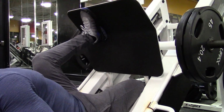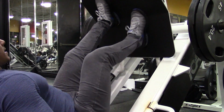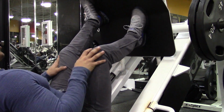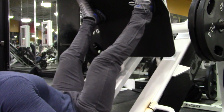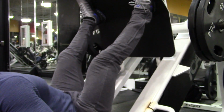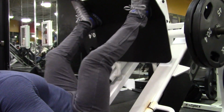So what that means is that's pretty much going to cause injury. You don't want your lower back to come off the pad because you're using a lot of lower back, and that's not what you want to do. You want to allow your quads, your legs overall, to move the weight for you. And pretty much that's your main focus point of doing the leg press machine. Because if you want to grow your legs, you need to let your legs do all the work.